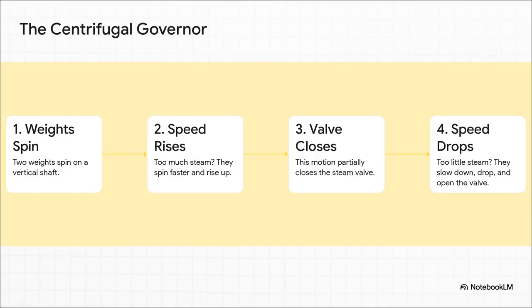And his solution was another stroke of pure genius. It's called the centrifugal governor, and it's just this beautiful, simple, self-regulating device. Picture this. You've got two weights spinning around. If the engine gets too much steam and speeds up, the weights spin faster and fly outwards. That motion closes the steam valve a little bit, which slows the engine down. And if the engine slows down too much, the weights drop, opening the valve to let more steam in. It's perfect.